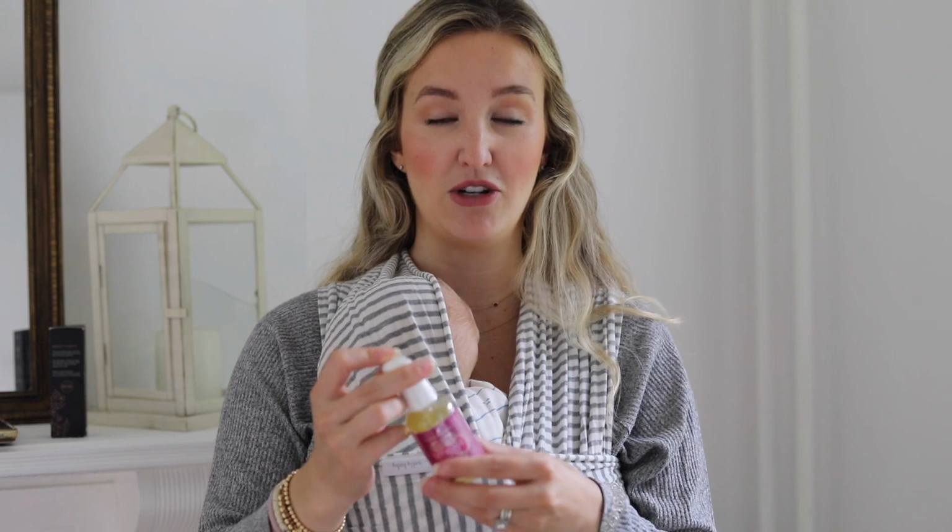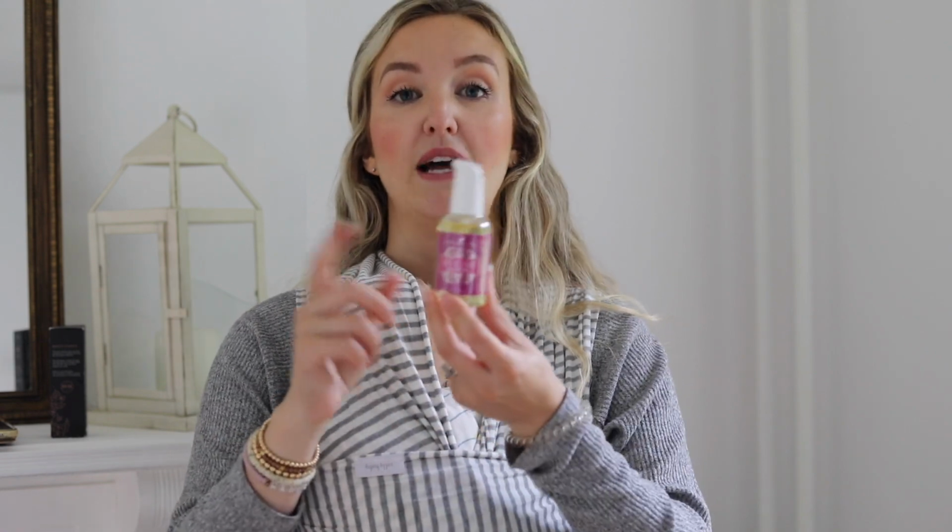Like I said, I don't even use it for shaving because I'm so lazy about shaving. I just use bar soap. But for an in-shower moisturizer, it's amazing. Can't recommend it enough. Okay, next are a few baby items.